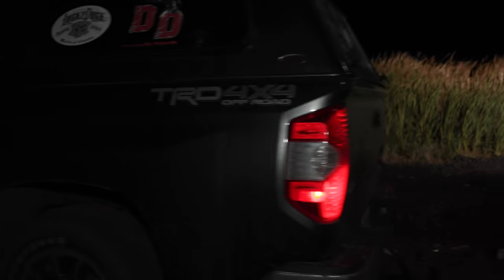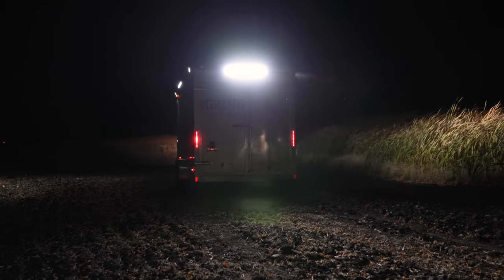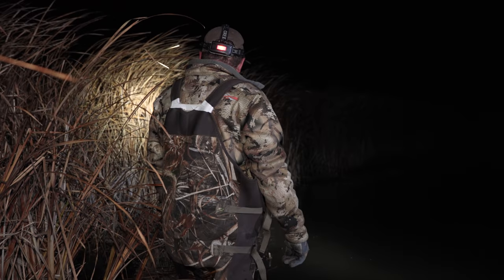Well, we're on our last day here in North Dakota with Rick Darling, North Country Guide Service, and we're gonna hunt some water today. We love hunting these little North Dakota ponds, sloughs. This one's pretty big, but we're actually on the slough from the first day.